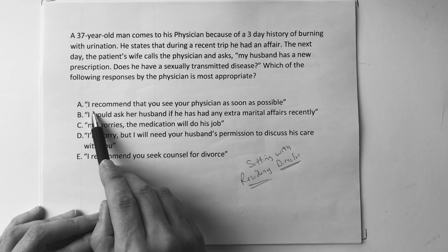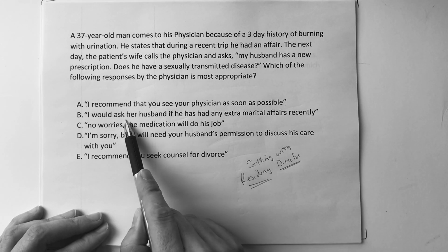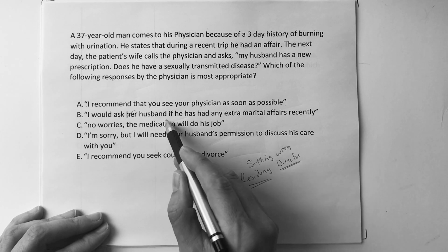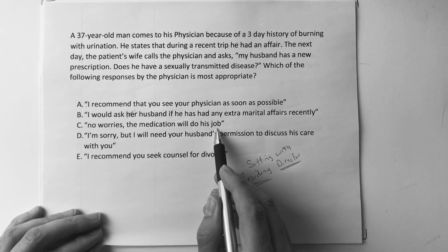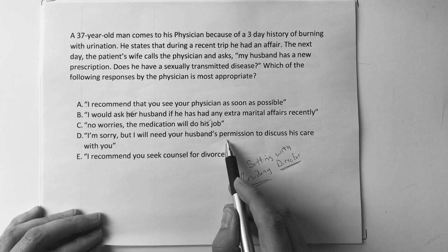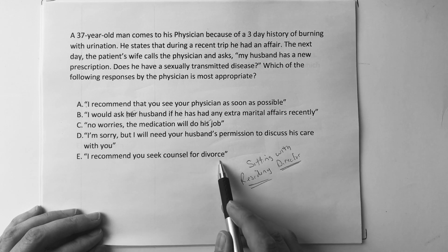Is it A, I recommend that you see your physician as soon as possible? Is it B, I would ask your husband if he has had any extramarital affairs recently? C, no worries, the medication will do its job. D, I'm sorry, but I will need your husband's permission to discuss his care with you. Or E, I recommend you seek counsel for divorce.